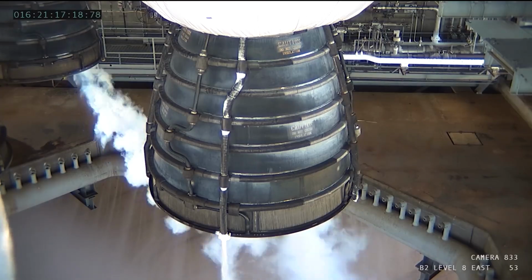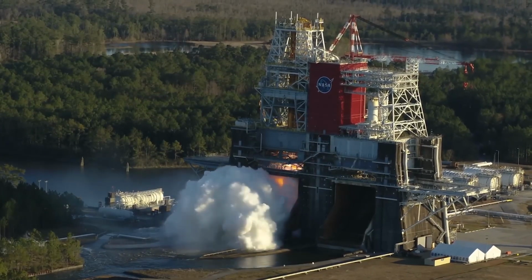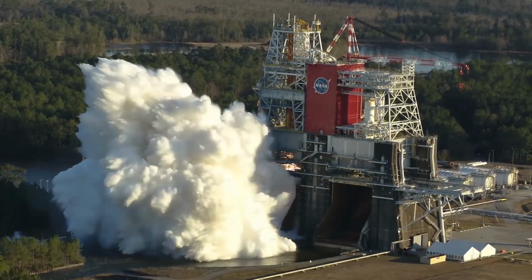There was a lot of joy and workmanship and ownership of being able to work that process and be able to get it done. When we went for the second hot fire, and we went for the 500 seconds, that was just pure exhilaration.